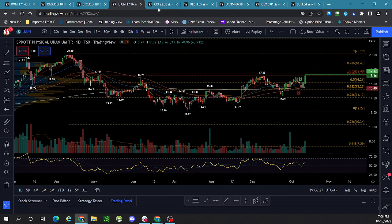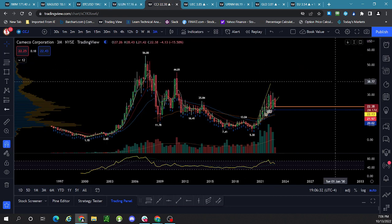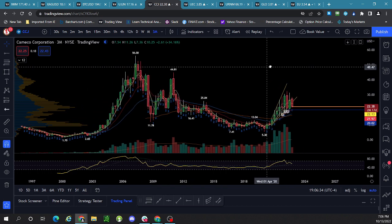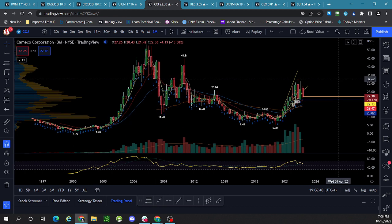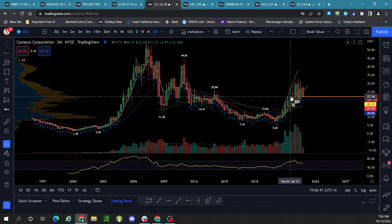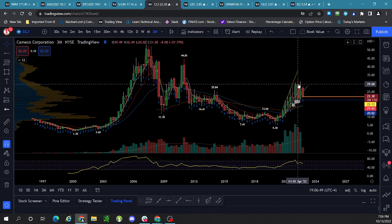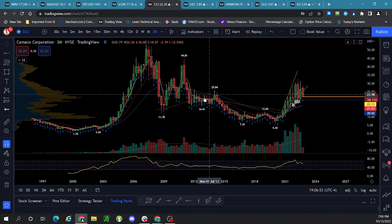Let's move on to the next one. Cameco, CCJ. All right, here's our quarterly chart. This is the life of this name right here. So again, it's the same type of deal, right? We have this area where it broke out and then just failed to get any follow through. And now we're getting this backtest of this area right here.